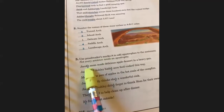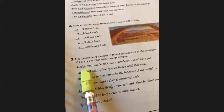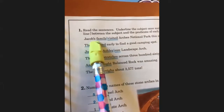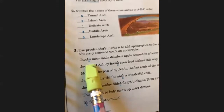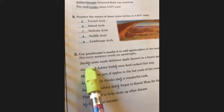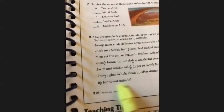Proofreader's marks. Do you see what happened here? They forgot to put an apostrophe. But they remembered up there. So you need to remember down here. And you put that symbol right there that you've been doing since the time I came and joined you in January. And everyone seemed to be doing fairly well on that.